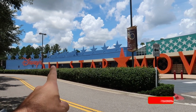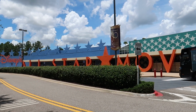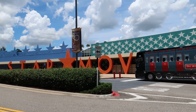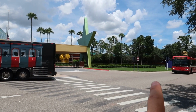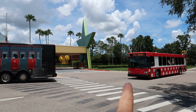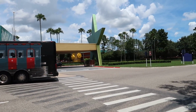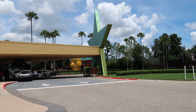So we're standing outside right now. This is the area where the theme park bus transportation would pick you up and take you to the theme parks. This is actually where the front of the hotel is, just over here. As you can see here, this is one of the buses that take you to and from the hotel. This one's going to Magic Kingdom. But we're gonna head over this way, to the front of the hotel.